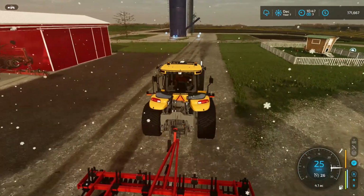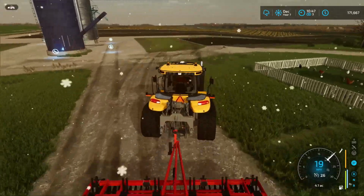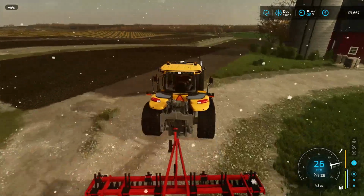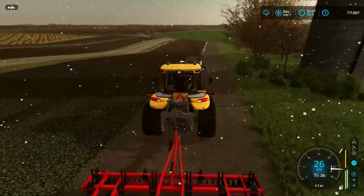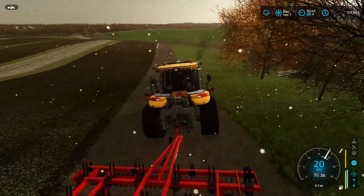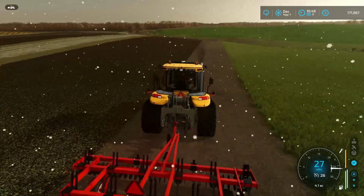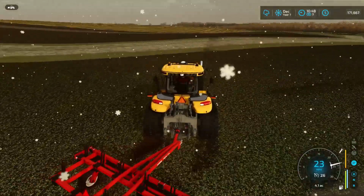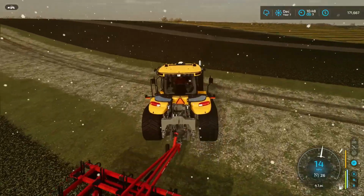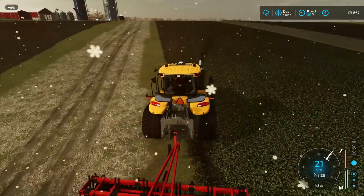So this right here, we're going to plow up this little dirt road, and I'm thinking that I'm going to come back and plow up this little grass area right here too. And I think I'm going to turn this into another little small wheat field. But then everything from here all the way to the railroad tracks is going to be one big cornfield.